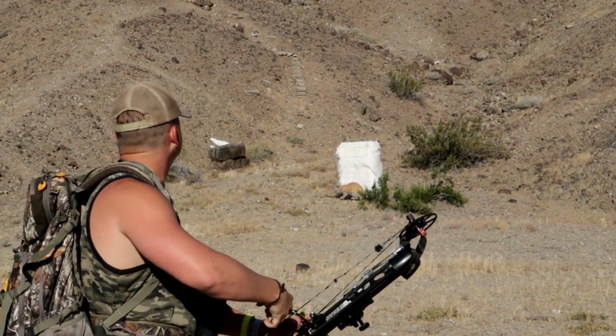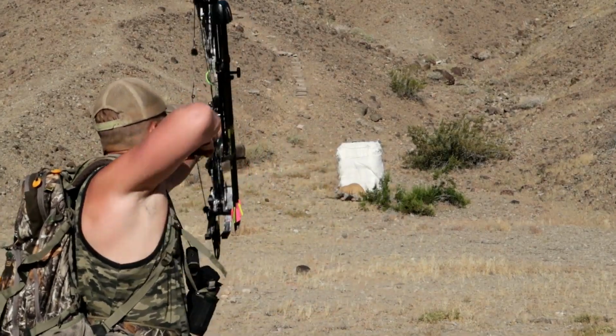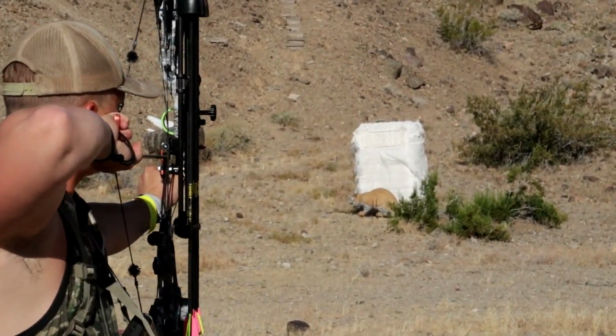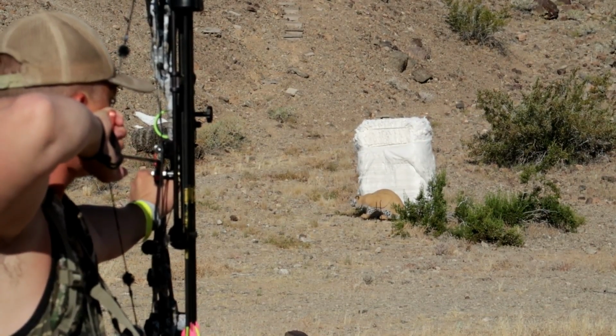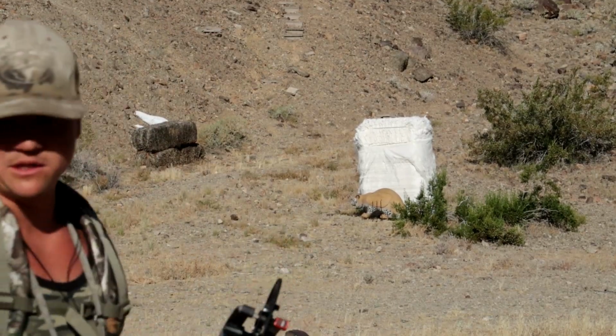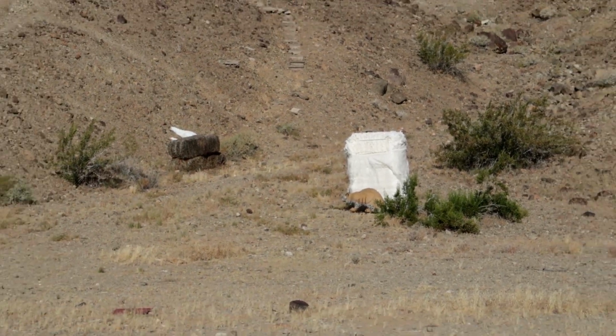I'm making an attempt to show you where the well is. Shoot, I thought I looked with the binocular and everything. I couldn't see it. That was good left and right, but too far down.